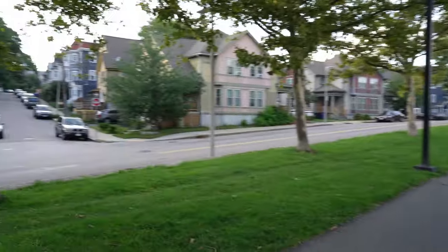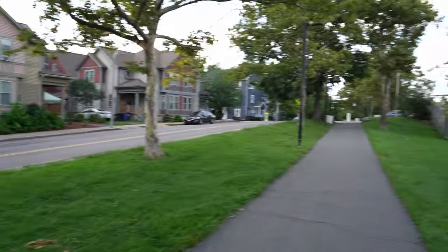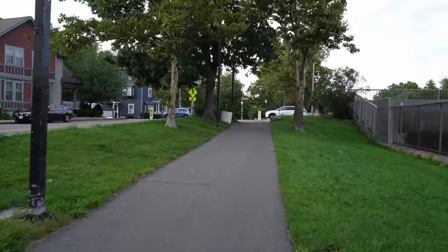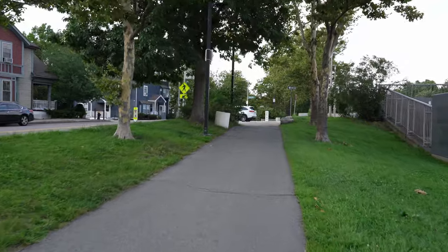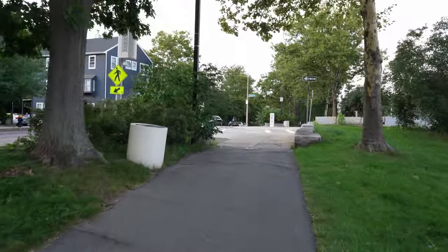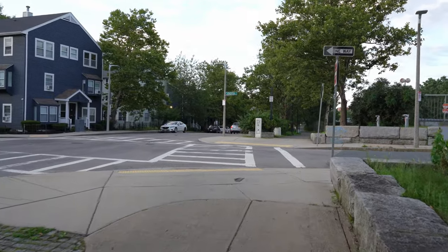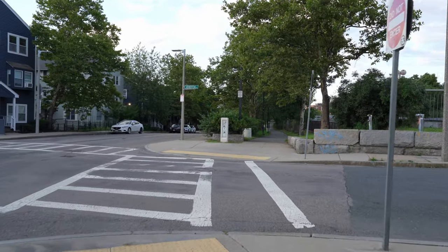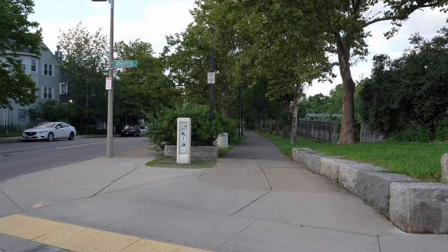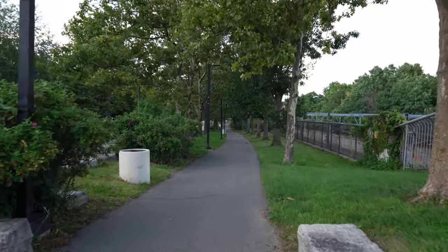See here over on the left, we have Lamartine Street. Some pretty nice houses kind of all along this area. That's a nice cool breeze. Our way coming across here, and we're gonna stick to the bike path. Just a lot nicer and more comfortable to walk on, to be honest.